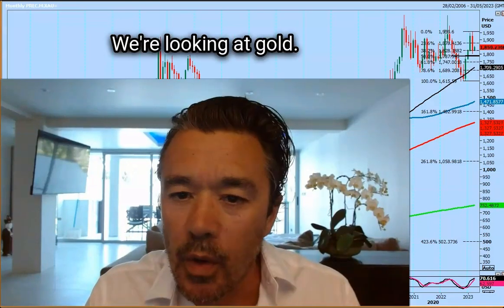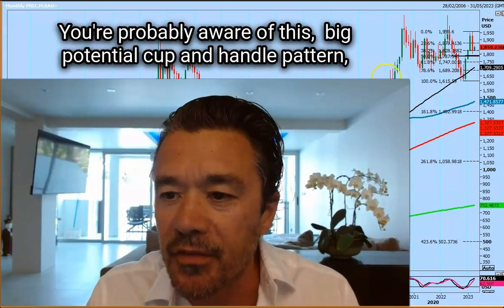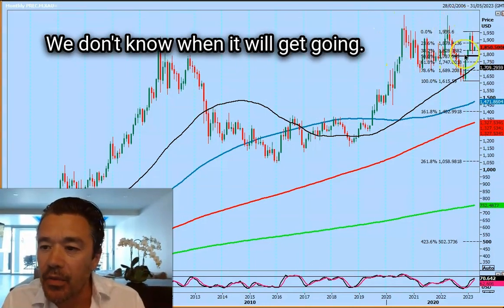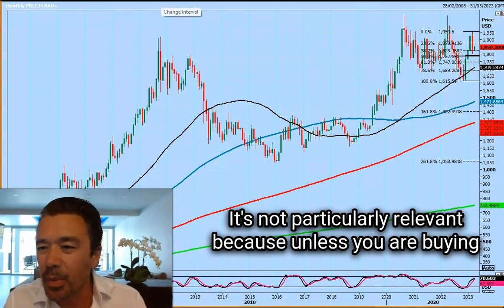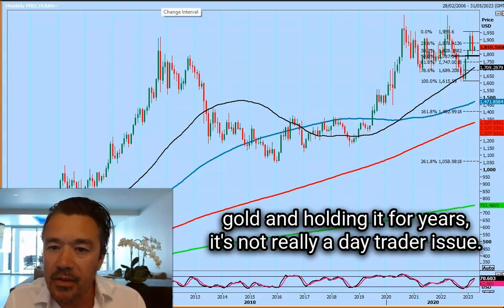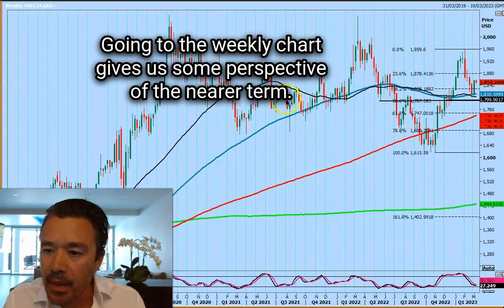Tuesday, 7th of March, we're looking at gold. You're probably aware of this big potential cup and handle pattern, but it's been playing out for months. We don't know when it will get going. It's not particularly relevant because unless you're buying gold and holding it for years, it's not really a day trader issue. Going to the weekly chart gives us some perspective of the nearer term.